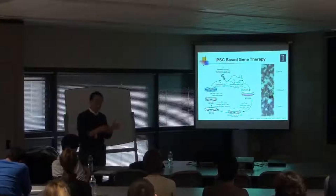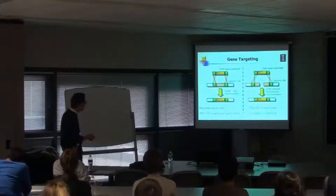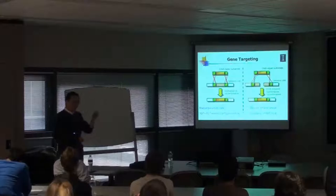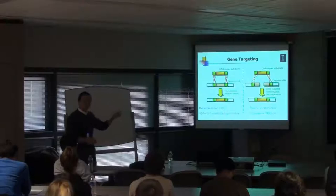While in mammalian systems, and especially human, it's very challenging. You cannot easily replace the gene or correct the point mutation in human cells. More than two decades ago, it was found that if a double-strand break can be introduced in a target region in the chromosome, that will significantly increase the homologous recombination efficiency, by more than 1,000-fold, right? But the challenge is how can you introduce that double-strand break precisely at a position on the chromosome, right?